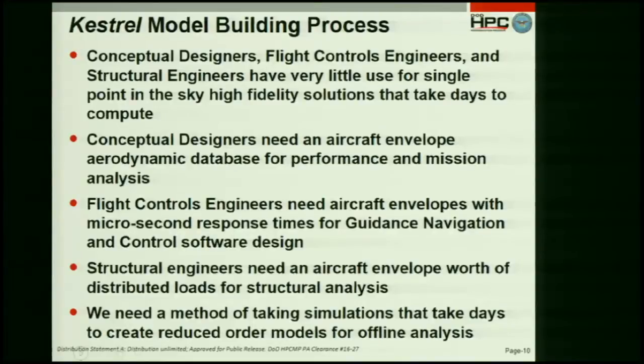Now, I want to make the case that those are really cool simulations by themselves, but every one of them is a point design. Every one of them is a point in the sky problem to go look at. And really, conceptual designers, flight control engineers, structural engineers have very little use for a single point calculation. That's why it's been so hard to push high fidelity simulations into flight controls and the structural realm, because they need a whole envelope worth of calculations to effectively use these tools in their design process.